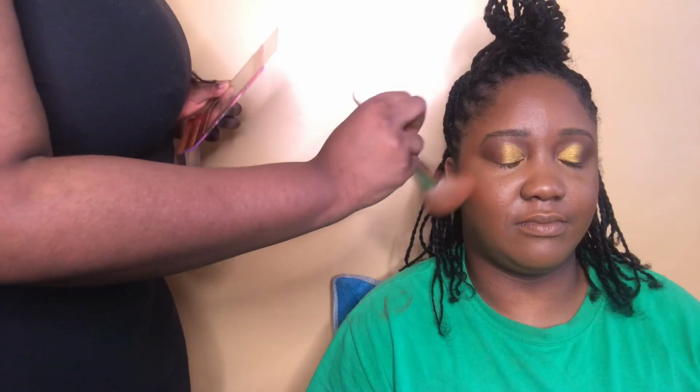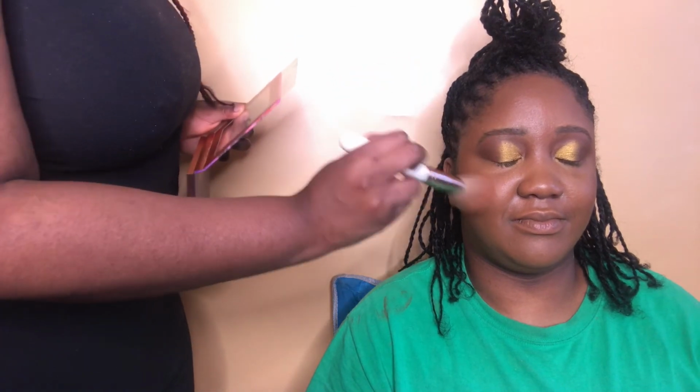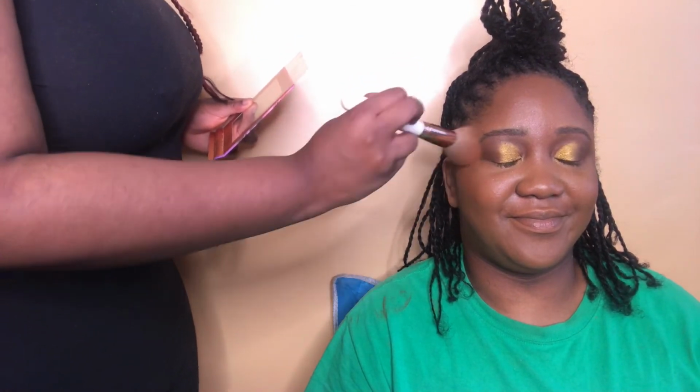So there's without and there's with blush. So you see, even though I put quite a bit, it's not bad. I like blending it up into the temple. It's just something I started doing and I like the look of it.